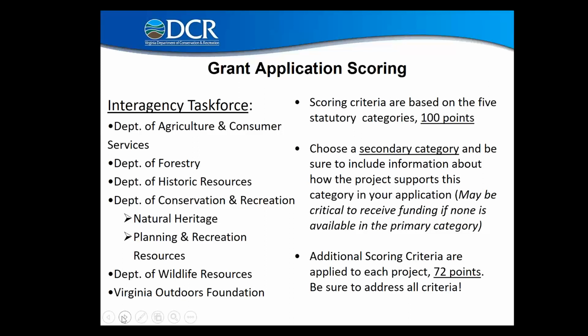We recommend that you choose a secondary category that your project might fit in, because sometimes the funding may roll over in one category and it could pick up some folks that chose a secondary category. And it's very important that you remember to address all of the additional scoring criteria, which I'll be going over in just a couple slides here, because those have a maximum of 72 points, and those could really make or break funding for your project.